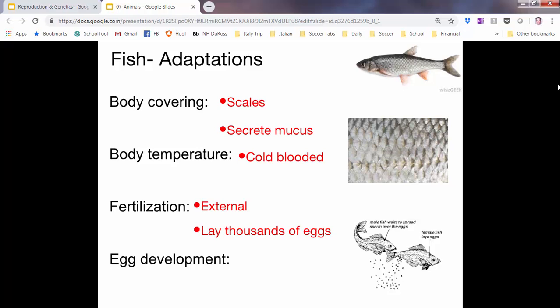Part of the reason why is because they develop outside of the body. Many of them don't get fertilized, many of them get eaten, many of them don't have the right conditions, so only a small percent actually make it into hatching and into adulthood. So that's why they have to produce so many.